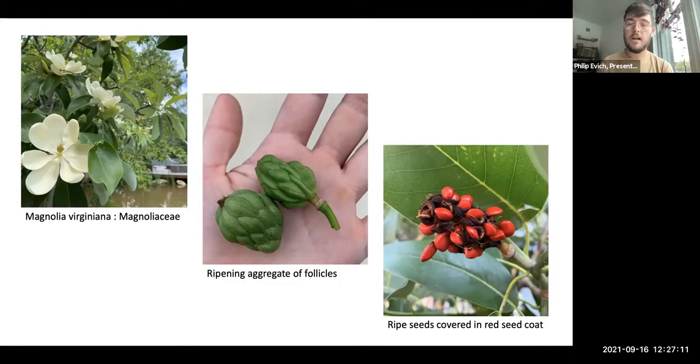Another tree that I wanted to highlight its seeds from is Magnolia virginiana, another native from the Magnoliaceae family. Here in the middle, this is another example of a follicle fruit that is actually an aggregate. So there's multiple follicles per fruit that have basically been melded together while it is ripening. So those are green, and you can see on the right-hand side, each follicle on the fruit then splits open to reveal one seed. Remember, the follicle is a fruit that opens only on one side.